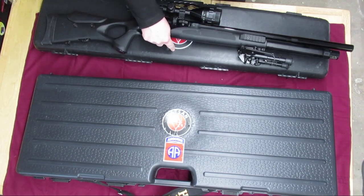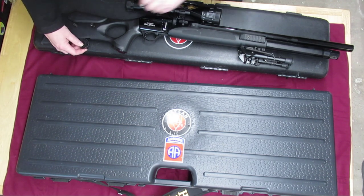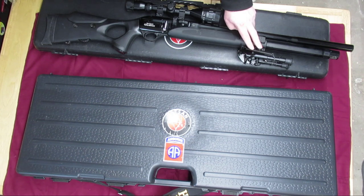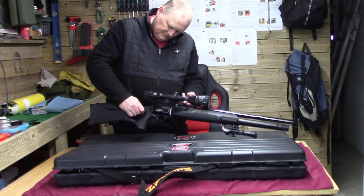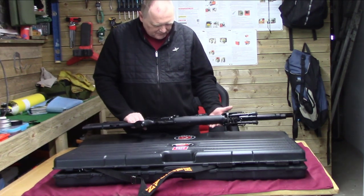Same again, comes in its own case, side lever action, two magazines on this. You've got storage for one in the stock, cheek piece, adjustable butt pad. It's got Picatinny rails on three sides at the front, so you can fit torches, lasers, bipod on this one. Bipod's a separate purchase. This one also came with a scope included, but I upgraded it to a better scope. So the scope on this now is a Nikko Stirling. It's a 4-12x50 adjustable objective, and it's an illuminated reticle as well. Nice scope, nice reticle, 0.5mm double reticles.